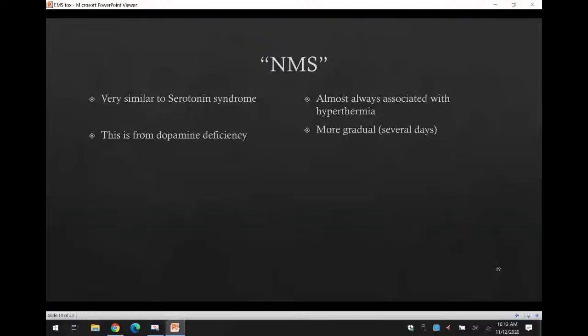Something else that's very similar to serotonin syndrome is NMS, which is neuroleptic malignant syndrome. Instead of serotonin, this is from a dopamine deficiency. Usually they have some malignant hyperthermia, which means that they run very, very hot. The history is really what's going to key you in here. It's more gradual. They'll say, oh, I started taking some medication maybe a week ago, several days ago. Serotonin syndrome happens very quickly. I have a mnemonic: S is for speed, so it's very fast, whereas NMS is sort of slow, more gradual. The treatment for NMS is also benzos.